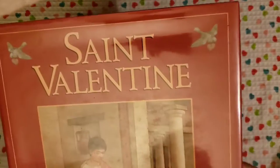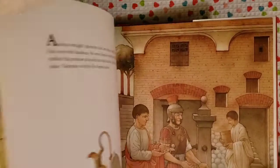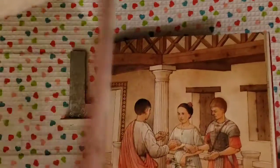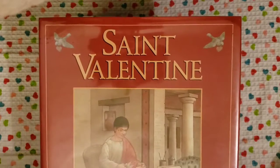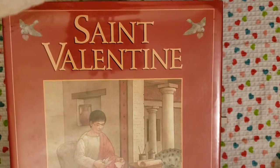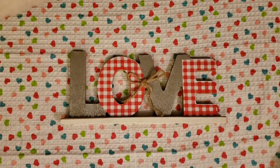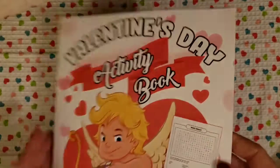And then I also got Saint Valentine. And I'm excited to read this one and have my daughter. She'll actually read these to me, and we'll talk about it. And of course, we're going to do a report on St. Valentine. She can pick which book, and we'll do some copy work, and we will do a report on one of the books, her choice. Then we have the Valentine Day activity book, and this has all kinds.